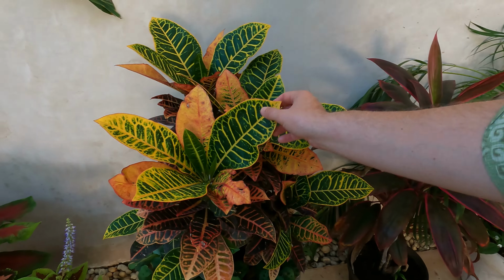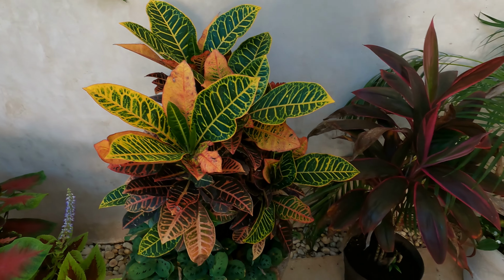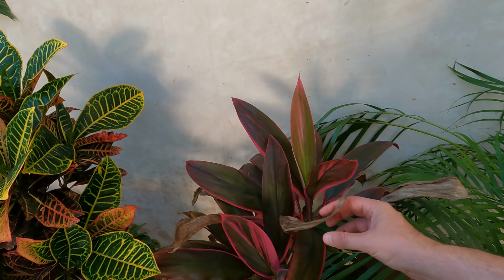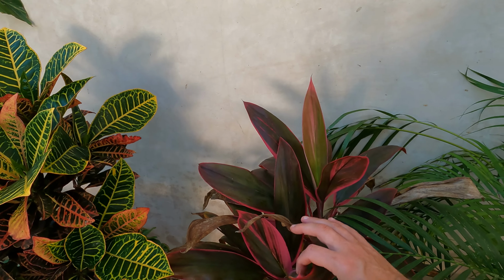These are more modest. They're just there. They're beautiful. They've been staying. Same with this one. These dead parts, which we need to trim off, came with it as well.